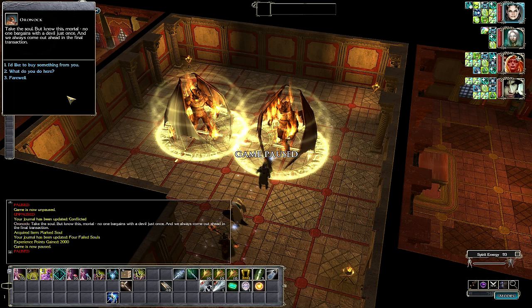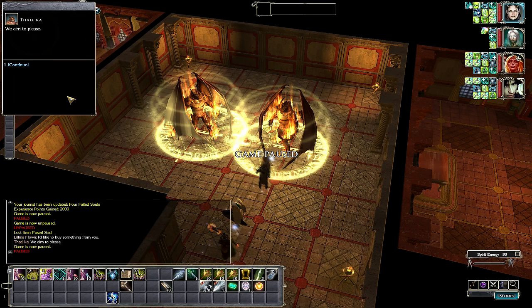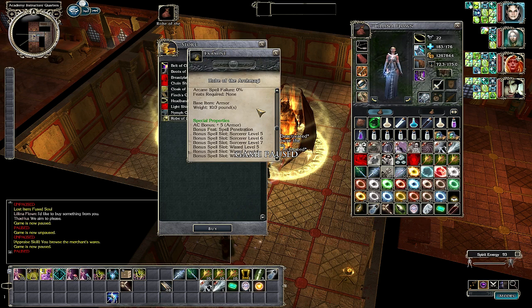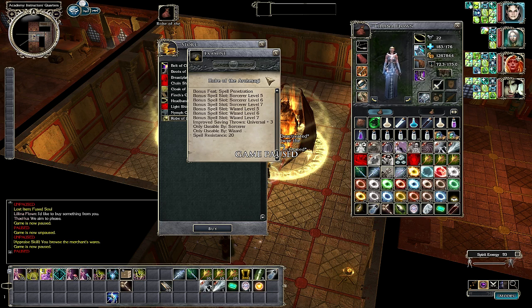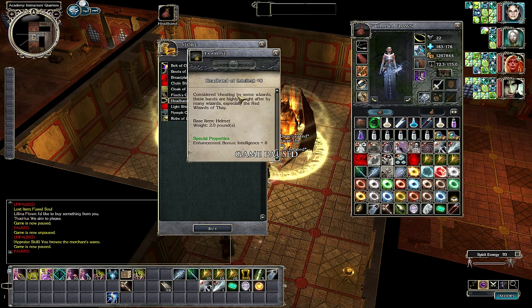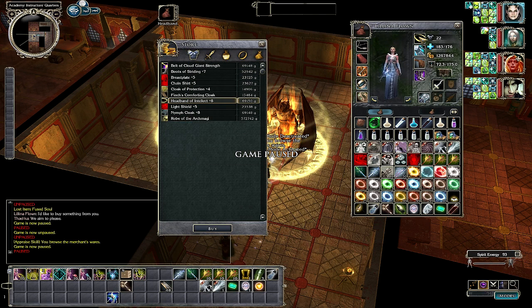Can I buy something from you? We aim to please. Okay, this might be a good way to throw away money. 600,000. Robe of the Archmagi. We already have this, and it's not worth 600,000. Headband of Intellect plus 8. Well, it's better than the Headband of Intellect plus 2 that we currently have, isn't it?